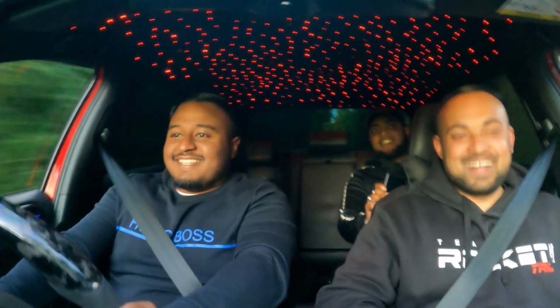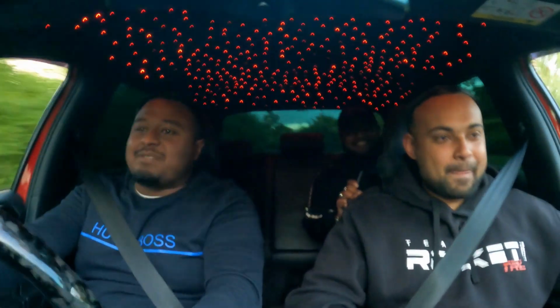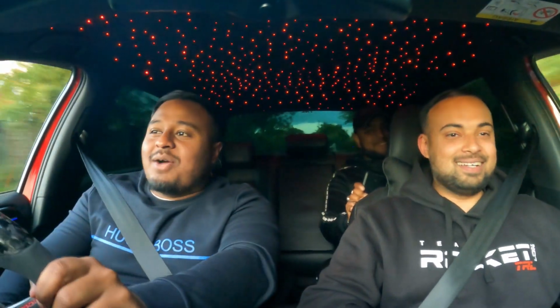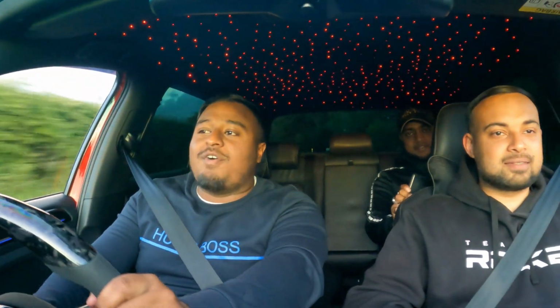Let's go for it, man. This car's like a go-kart. Honestly, it's like an absolute go-kart. I'm getting strangled. And the reason why I'm actually enjoying this car, I'm going to be honest, Shubsy, is because the R32 is not as fast.